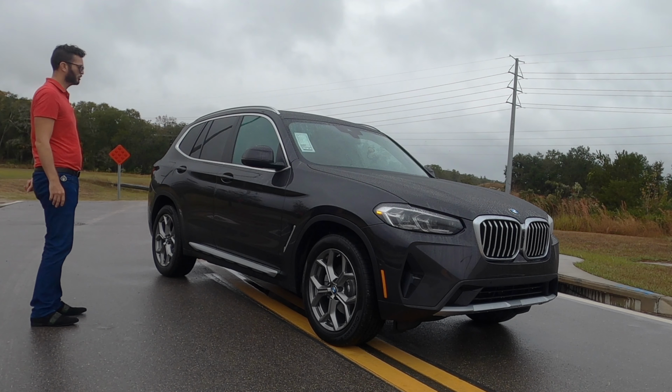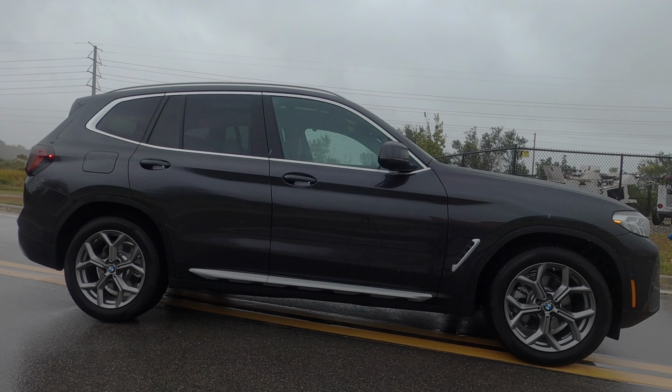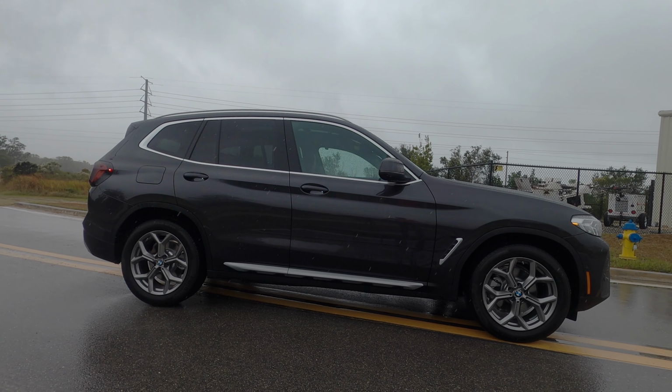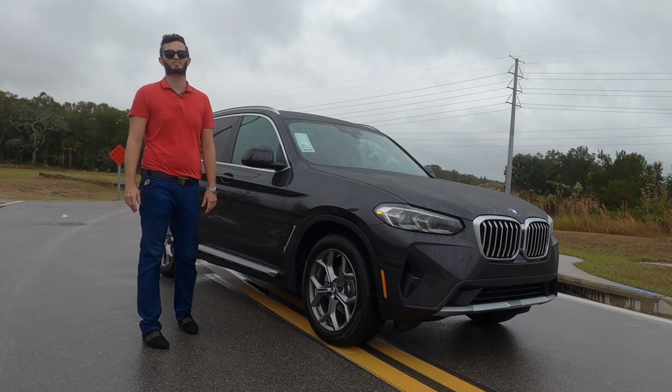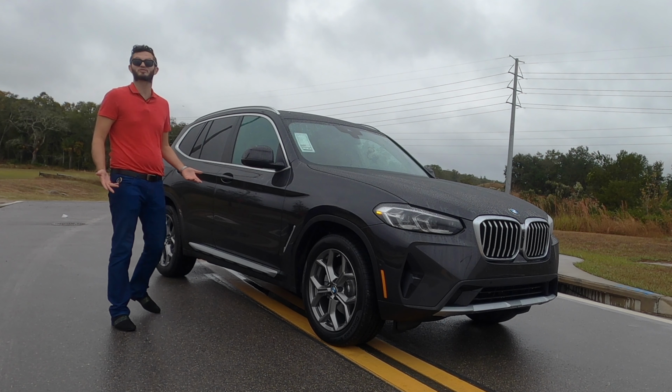Satin aluminum is going to be on the lower skirt that kind of bulges it out more so, and satin aluminum on all of the window trims and the roof rails. Towing up to 4,400 pounds, payload nearly 1,000 pounds, so everyday use vehicle, you can tick the box for that.